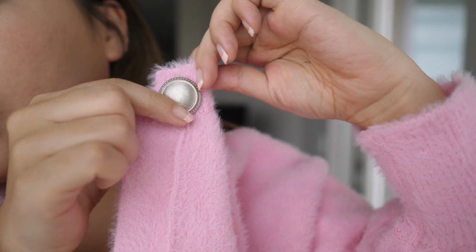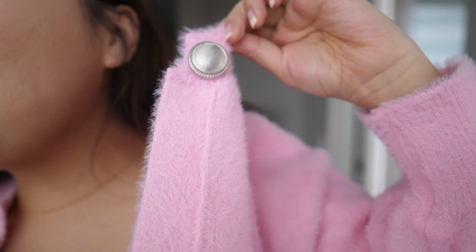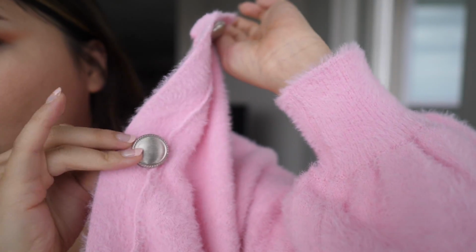I love that the buttons are champagne color. It has this very cute rim around the buttons, so it looks a little bit more sophisticated. That is gorgeous. The sleeves, as you can tell, are a little bit baggy, so it scrunches here, and then it's baggy and loose. I love this. This is probably one of my favorite pieces.